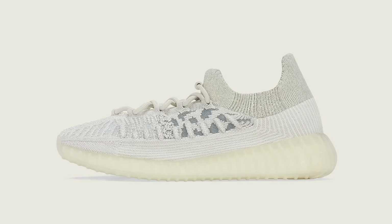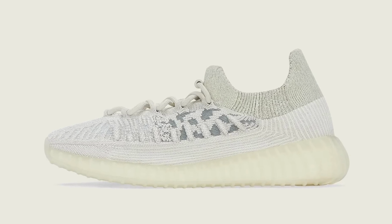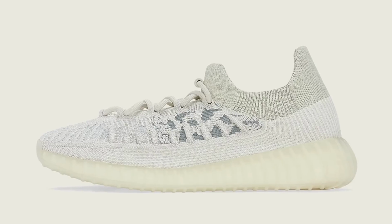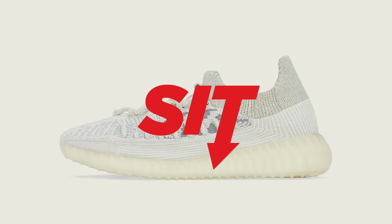While this colorway is better than the original launch colorway of the shoe, I just don't think the hype is there for this release. When you say 350 V2, you don't think of the Compacts, you think of the standard 350 V2s. And I just don't think the shoe is gonna move. Out of all of the Yeezy releases dropping this month, I think this is the one that has the highest potential to sit on shelves. So for that reason, I'm giving this shoe a sit.